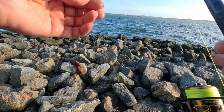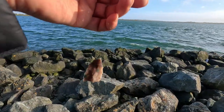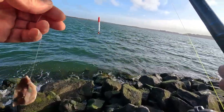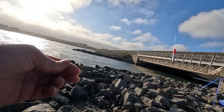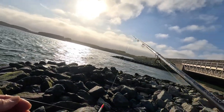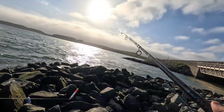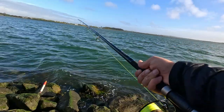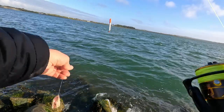Right, let's see if we can get some more. A couple more will do for tonight's fishing. Nice fresh bait. Just a quick show of where I'm casting. Because it's windy, if you cast that way there, to the mouth of the inlet there, it just drags it in and snags you. So what I did, just cast over here. See if I can get you a live action.